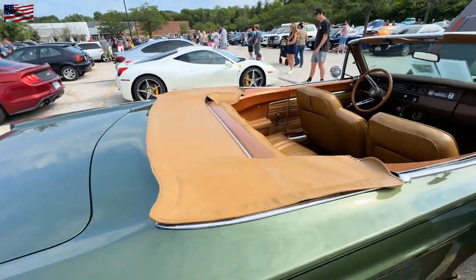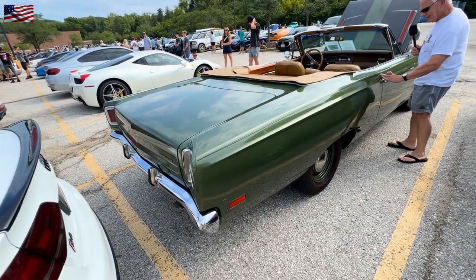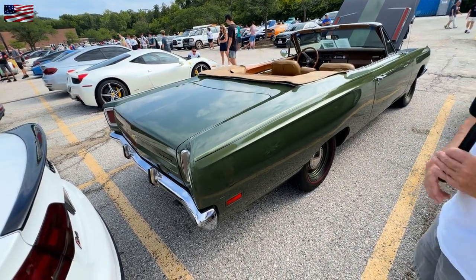Just a great looking look to it. I love the color too. Well, the specific color I was looking for. It's F8 green, forest green. F8? F8. Yeah.